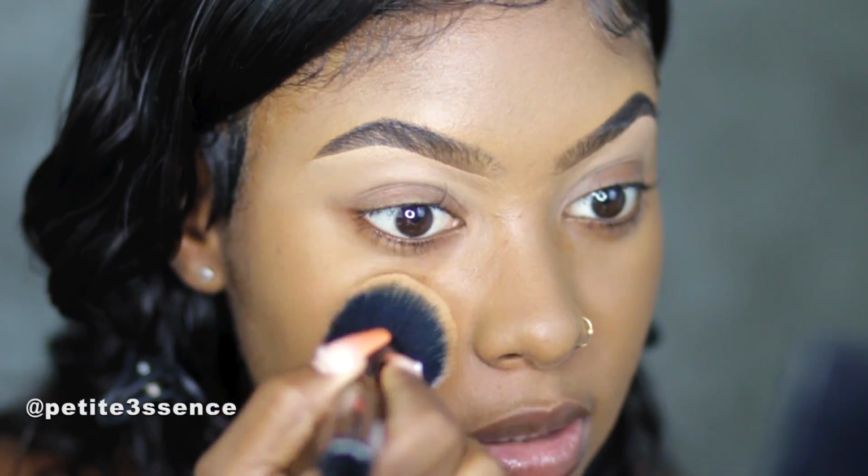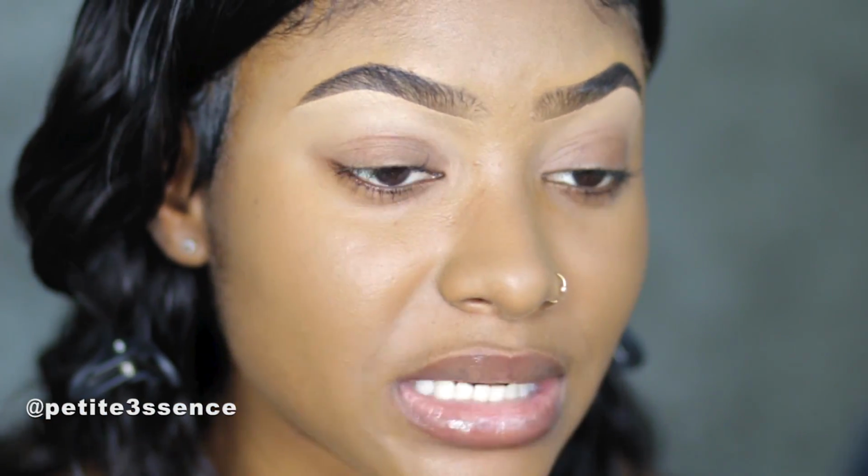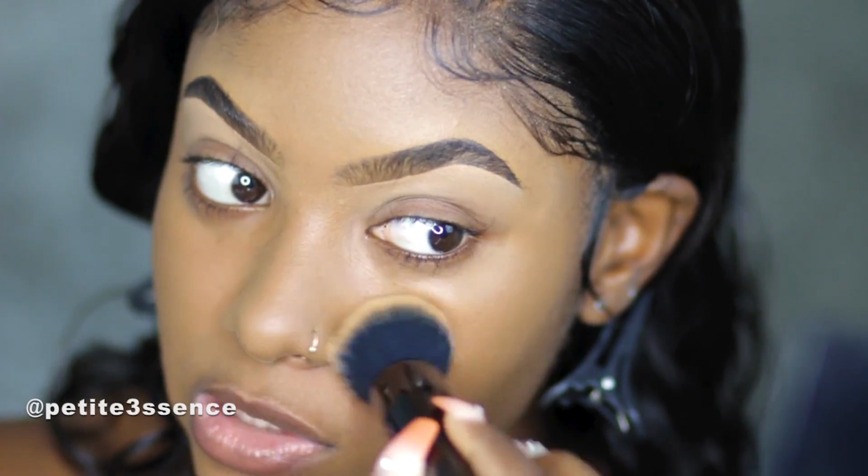Am I even wearing foundation? Because my skin looks just like this. Coverage is very nice, guys. It has a bit of a scent, by the way, so just letting you guys know. What does it smell like?